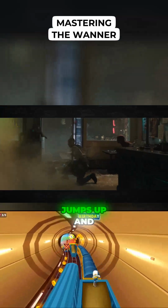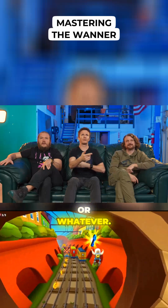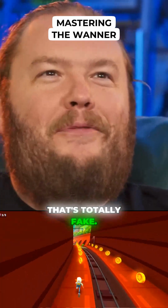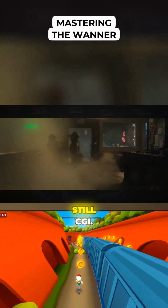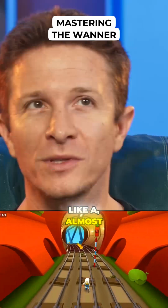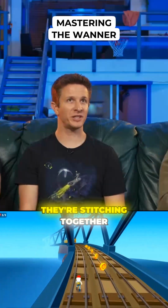Then Bullseye immediately jumps up and throws another grenade or whatever. And then there's a person that crosses over. So now it's real. No, it's not. That's totally fake. No, he's still CGI. Look how CGI he's moving. When he gets up, there's a little bit of like, almost looks animated. I think they're stitching together a few different takes.